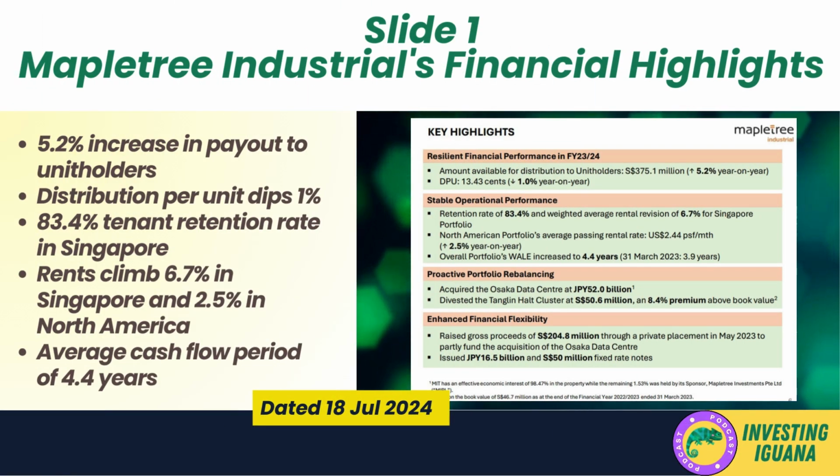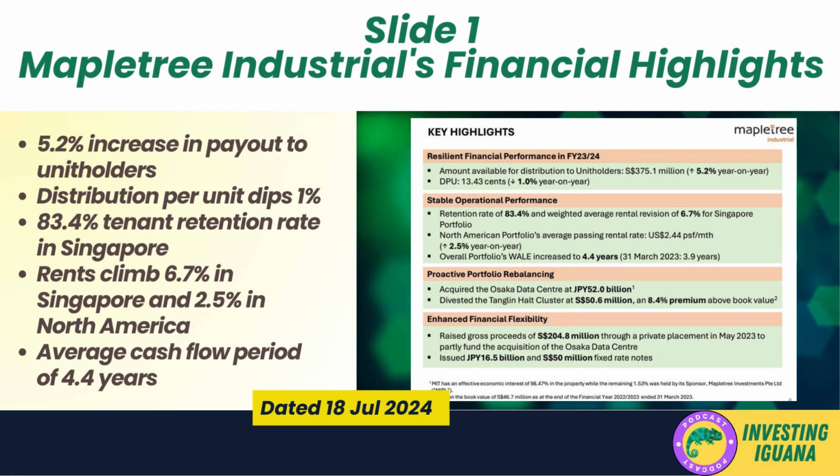Slide 1. First up, Mapletree Industrial is showing some serious muscle in their financials. They've got 375.1 million Singapore dollars ready to dish out to unit holders. That's a tasty 5.2% increase from last year. But hold your horses, because the distribution per unit actually dipped a smidge by 1%. It's like getting a bigger slice of cake, but the cake itself is a tad smaller.